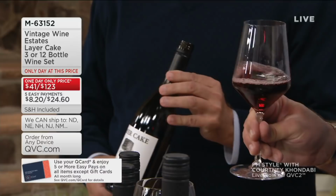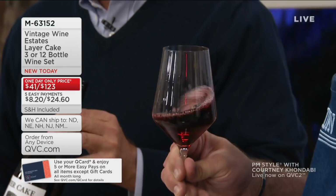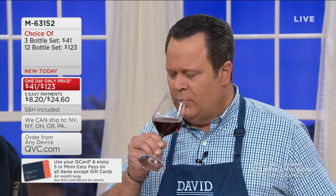This is aged in 100% French oak, right? And they have done a fabulous job of bringing out all those earthy tones that we find in a Pinot, which makes it pair well with anything with red sauce. You know, if I were doing a butterflied lamb on the grill or something.